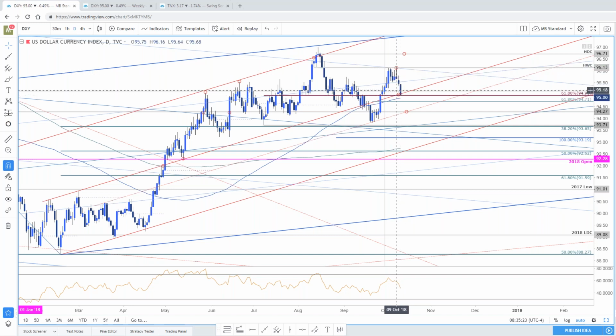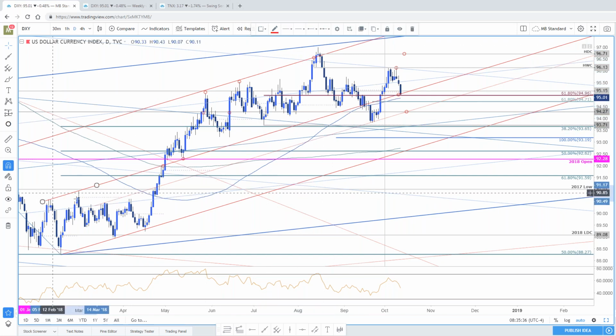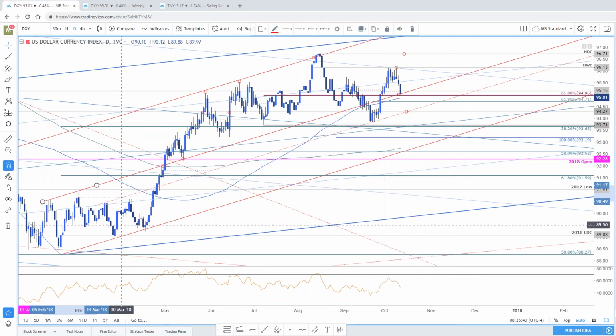So look, this is the first major support structure that we've been talking about. You're looking at 94.96, that's the 618 of the July advance, and also slope support. Again, you guys have seen this all before. The slope is derived from just these two reference points. Resistance, break, acceleration, support, break, acceleration, support.